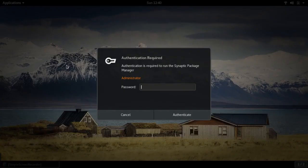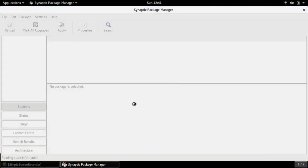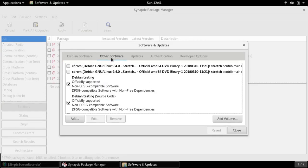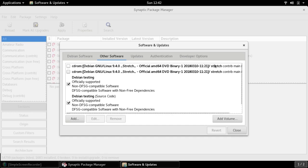Let me look in Synaptic. Under Settings, Repositories, it has Debian testing listed. The only mention of stretch here is in the CD-ROMs, which I'm no longer using, of course. That's why they're unchecked.